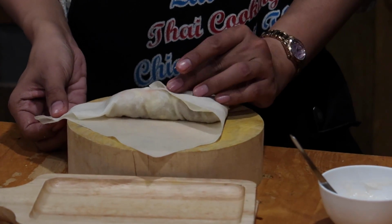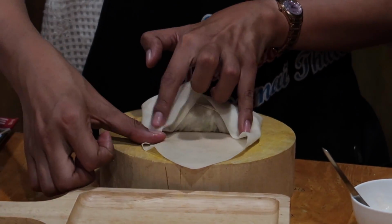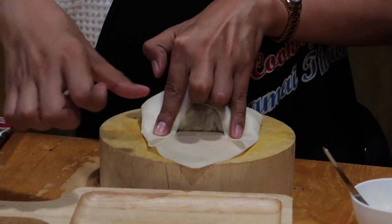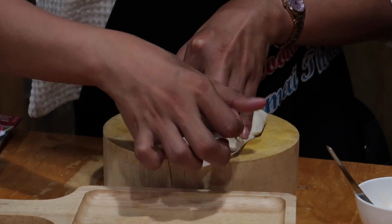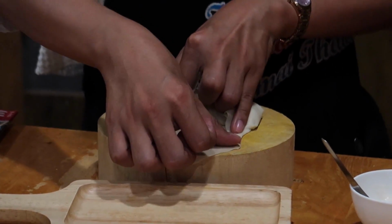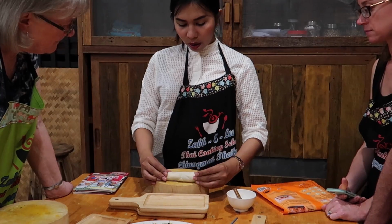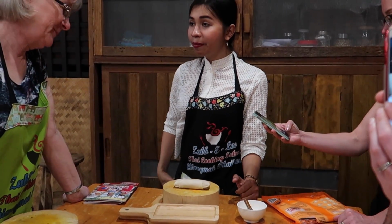Both sides, right to left, left to right, look like a lot. And over here, you press, okay, you can put your finger like me, like this, and press, and then you cross, both sides, cross. You need to cross this, you know, if you don't cross, when you fry, the oil will go inside the filling and make your spring roll very oily. Oh my God. Can you remember?